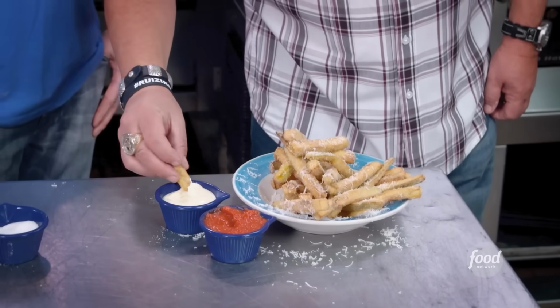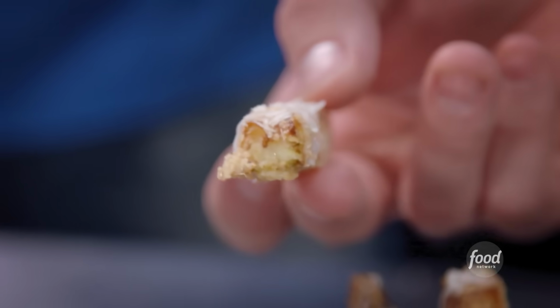I don't think I've ever had an eggplant fry. You wouldn't be able to tell me ever in a million years it's an eggplant. Got tons of crunch on the exterior of this. It's silky and smooth and like melted cheese on the inside. That's probably some of the best way I've ever had eggplant. That's really awesome. Thanks for introducing me to another fried thing that I gotta have.